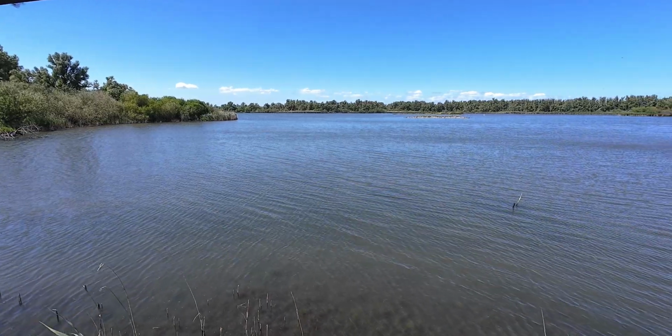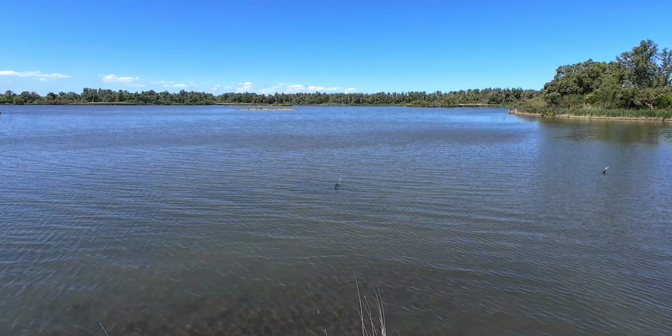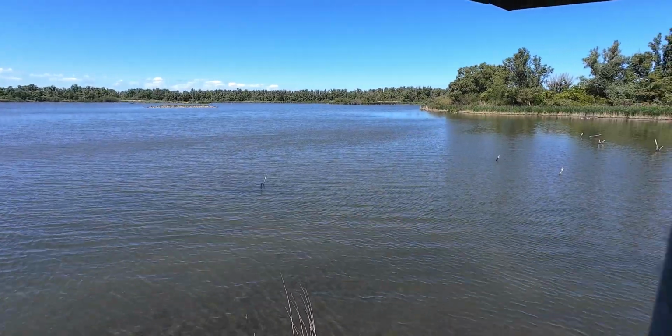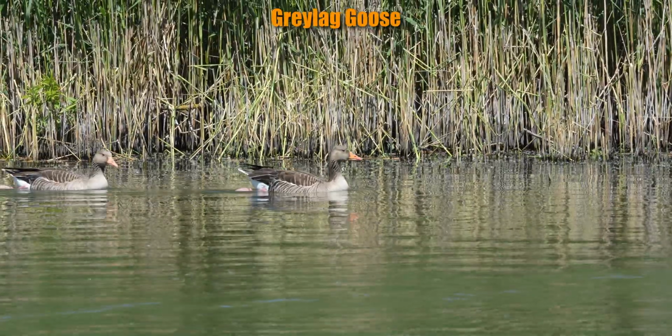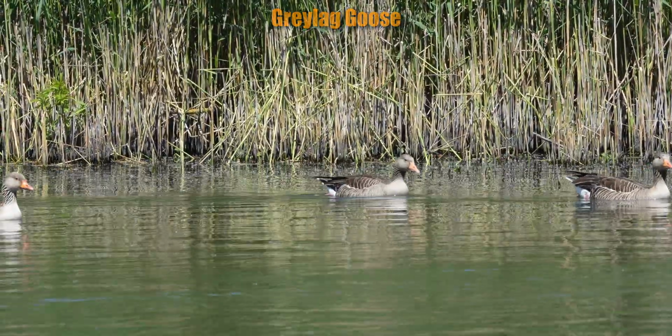Still, I had a bad feeling. It was nearing noon and no new reports had come in. Then again, no birds had been reported at all. Could it be no one had even checked yet? I scanned the lake quickly. A few grey-legged geese paddled across.